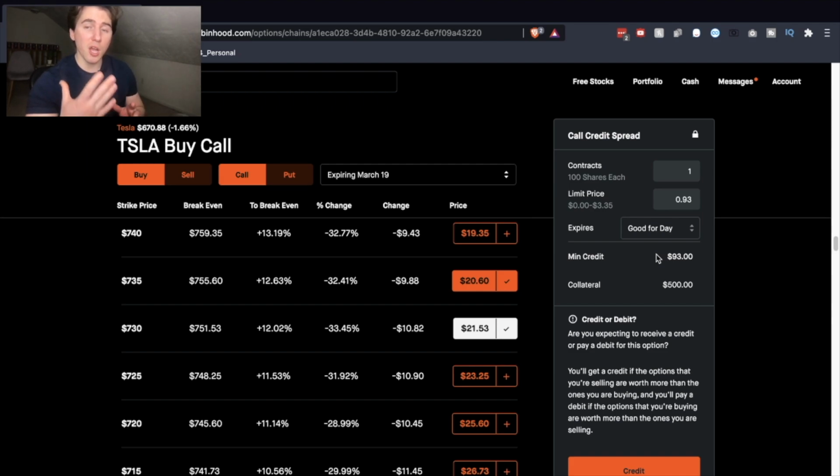So our potential for loss on this trade is $407, and our max potential for profit if Tesla is below $730 by our expiration date is $93, which is the credit that we received up front. Now, of course, I could close these options anytime I want before expiration. So for instance, if I realize maybe 50% of my credit, or like $45 or so, and I still have weeks until expiration, it would probably be in my best interest, since Tesla is so volatile, to take my profits then, just in case Tesla decides to turn around.